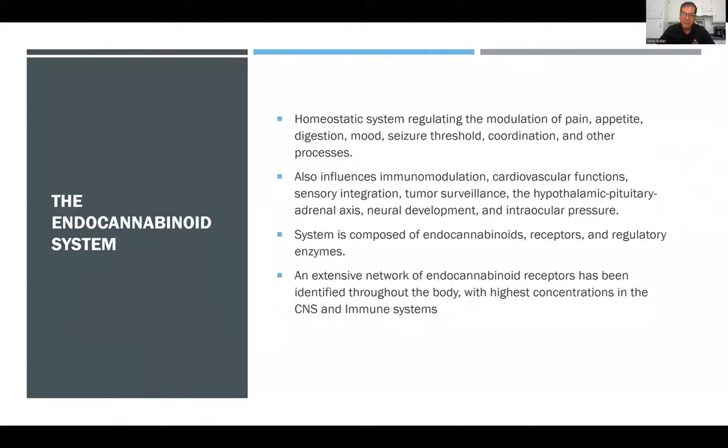Now, this system is composed of endocannabinoids, which are the chemical messengers, receptors, which are basically little antennas on the outside of the cell that receive this message, and regulatory enzymes that both create or catabolize these endocannabinoids and also metabolize or degrade them and break them down.